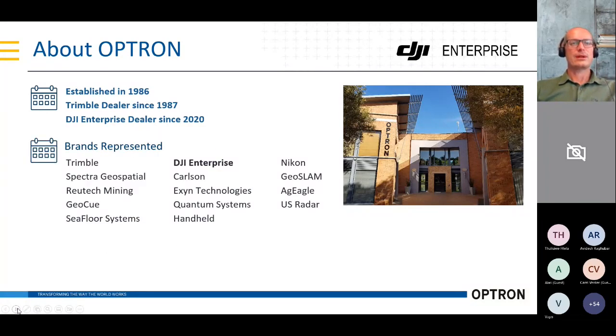The other brands that we represent, apart from DJI, are listed there. Basically, we take on these brands when we see that there's a gap in terms of offering a solution and a service to our customers. So for a lot of these brands, the need came from you, our valued customers, which is why we have them representing the different aspects.